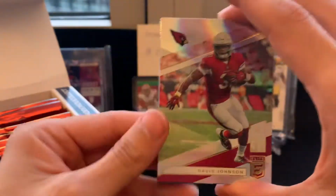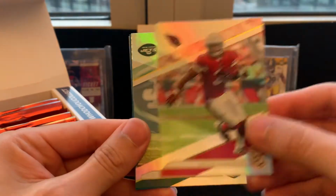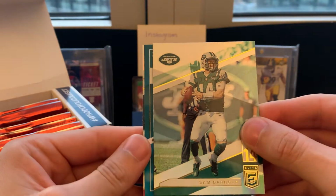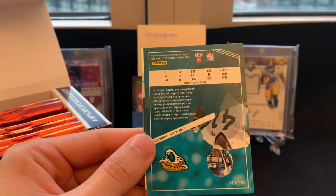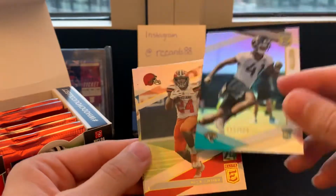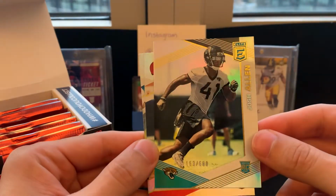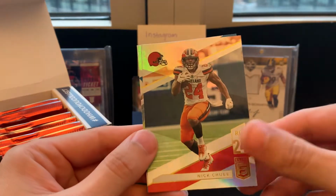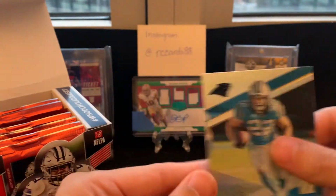Another nice product. So we've got David Johnson, Sam Darnold, my guy. I really like Sam. He's my dude, so I'm hoping the Jets have a good year this year. Got a backwards card here. See what we got. Got numbered out of 699, Josh Allen. Put that off to the side. Nick Chubb and Christian McCaffrey.